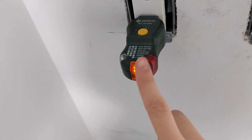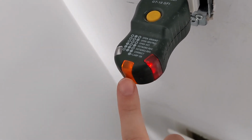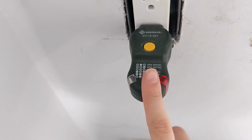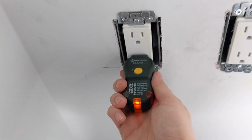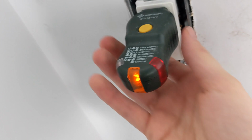All right, now that I have all the cover plates off, I just figured it might be a good time to test all of the receptacles, make sure they all work. So I'm gonna be using my handy dandy Greenlee tester for that. What we're looking for, it's hard to see the red, but the red is on, and red and the orange being on means it's good to go. Every tester I'm sure is different, but this is what I'm looking for. And I always like to test both just because you never know.